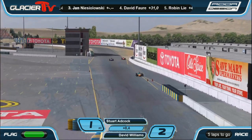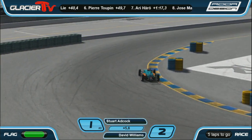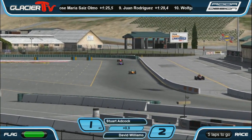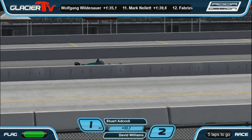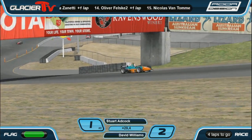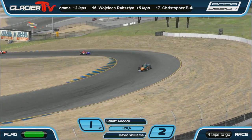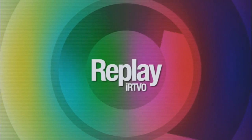And just coming through the Esses, as they were going side by side, it looked as though Williams was the first one who had a little bit of a misjudgment going over the curbs a little bit too strongly. At the same time, Nieselowski just goes off the racetrack, and as he comes back on, nothing he could do. Once you're off the racetrack, you have absolutely no grip on these small road tyres. Speared back onto the racetrack, right into the path of David Williams, and both of these 2 drivers at the moment are struggling to try and get down pit lane. David Williams is down pit lane, Jan Nieselowski's down pit lane. Your race leader, with less than 4 laps to go, is Stuart Adcock in the number 2 machine.